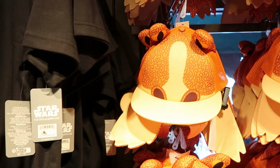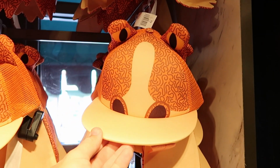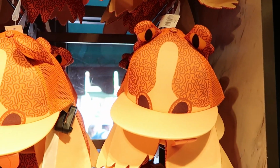This is an adult size t-shirt with that same design as the full zip hoodie. These don't have the prices, but I do believe they're $35 a piece. Right next door is a really fun trucker hat of Jar Jar Binks. Let's see the price. $30 for that. Look at his tongue there, his big floppy ears. I love that. That is really cool.